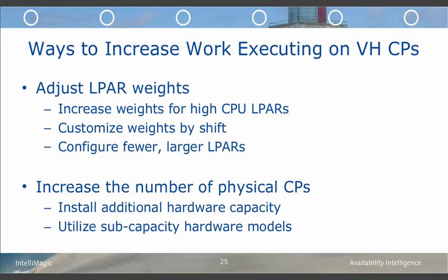Another way to increase the number of physical CPs without incurring additional hardware expense is to opt for subcapacity hardware models. These processor models provide significantly more physical CPs and the associated level 1 and level 2 processor cache for the same MIPS capacity, which translates into more vertical highs.